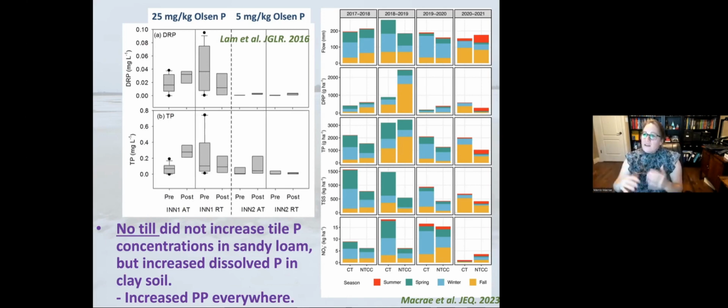So the effects of till and no-till on dissolved reactive phosphorus losses through tile drainage seem to differ, but in both cases you can increase particulate or erosion losses into tile drains, and this is problematic. So we want to think about trade-offs between dissolved and particulate forms of phosphorus. We're really concerned about dissolved reactive phosphorus because it's bioavailable, but total phosphorus can also be bioavailable, some of that. So we want to be wary of trade-offs.